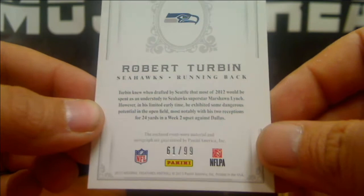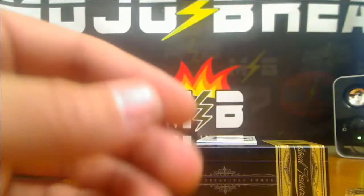Was that two Turbin autos? I don't think there was two RPAs, but I think there was another Turbin auto. I'm throwing in something here. Doug's throwing in something here. Robert Turbin. Well, we are. We are throwing in something.